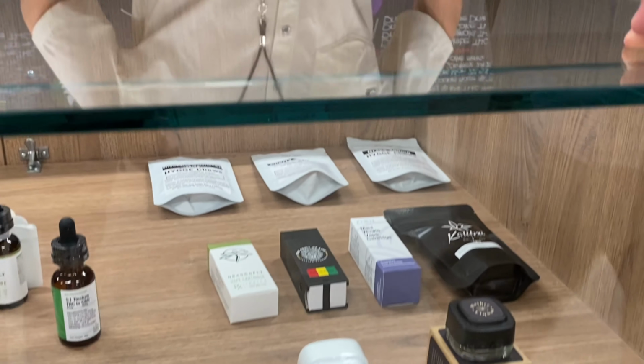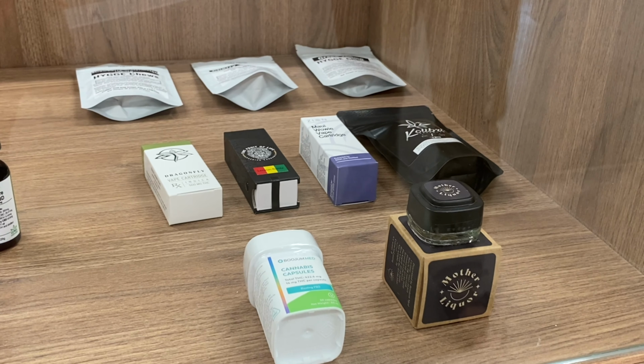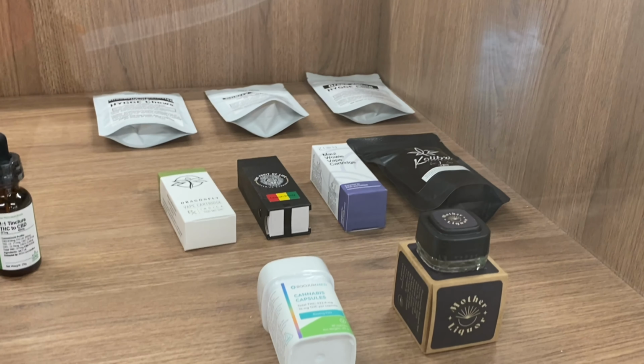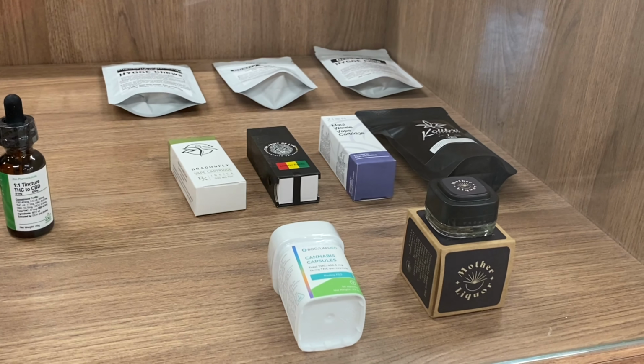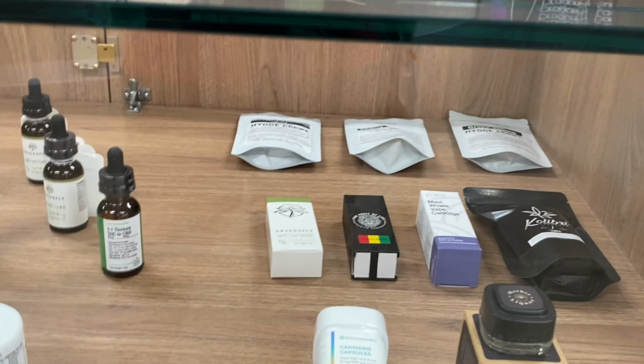Yeah, that's Purple Punch from Mother Liquor, rosin, which is done by Bountiful. We're actually the first dispensary in Utah to carry hash rosin. Okay, great. Can you give me some prices of your products? Yeah, the hash rosin right now we have listed at 110.